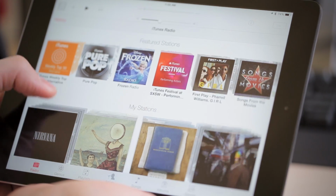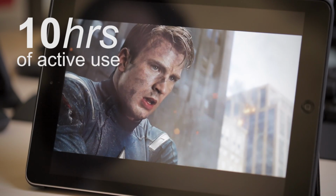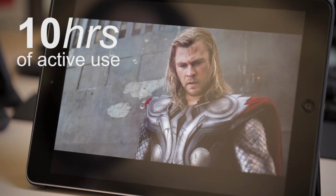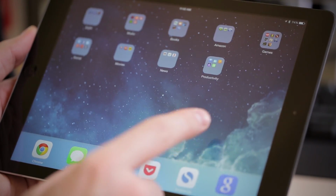Getting back to the good, battery life on the iPad Air is a big win. Apple claims 10 hours of watching movies, listening to music, or surfing over Wi-Fi, a claim we found to be accurate, even a little conservative in our own use. Standby time is even better. You can easily carry the Air around for 3 days of intermittent use before a trip to the charger.